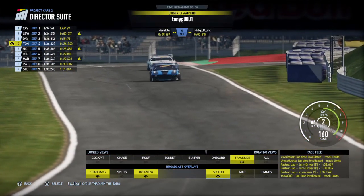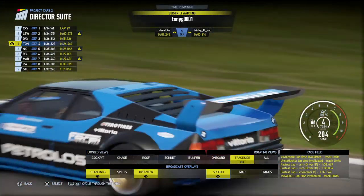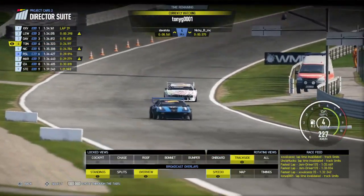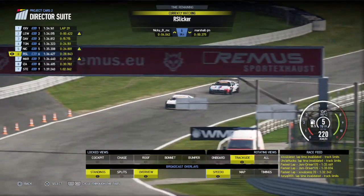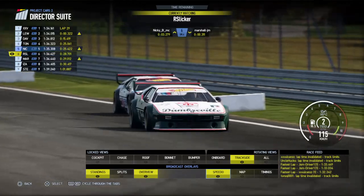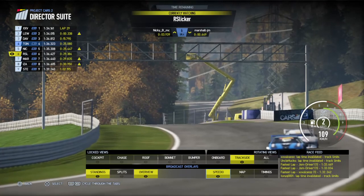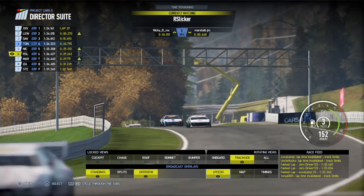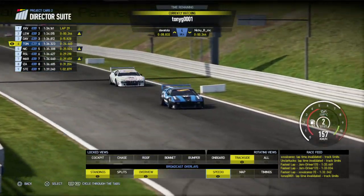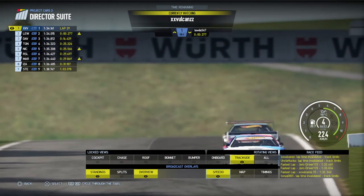This is the fight going on behind. These two have been closing up over the last few laps. Slicker's still managing to hold on to sixth. He's doing a good job. Looks like Tony's going to manage to hold on to fourth, bar a mistake. Oh, here's Lewis, all over Vulcan here, trying to pressure a mistake out of him.